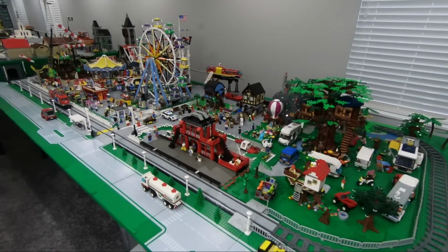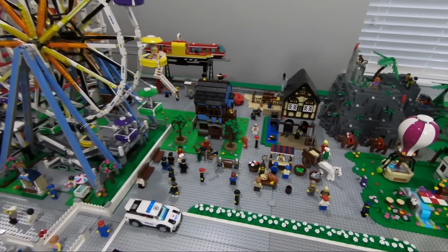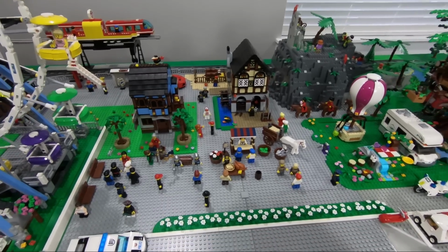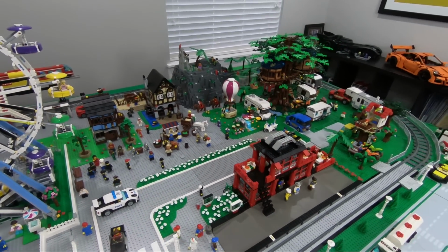Regardless, that is the update. That's a big video for just a simple set that came out 11 years ago. But there it is. The Medieval Market Village is placed, and I love it. It looks really, really good there. It wouldn't really fit anywhere else in the city if you think about it.